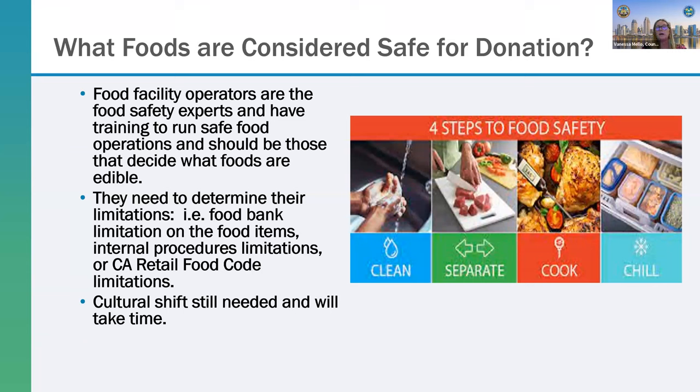So I know, as different recycling specialists or folks are going in, they're feeling this kind of pressure to evaluate the food. And really that should be up to the food facility. So, not expecting you guys to be the person who's making those food safety evaluations. Something that they may need a little help with is determining their limitations.